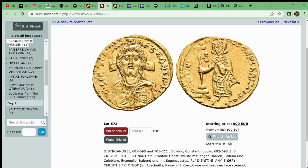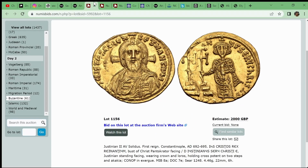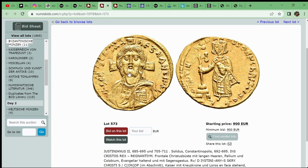I would much rather have this coin here with legends off flan and a weak strike with an amazing bust than I would this Heritage coin. Even though it's nicer on paper, it's got more legends, it's got a better grade, air quotes there. I just think it's a worse coin. It doesn't look nice, and I don't care that it's mint state. I would rather have the one that's not mint state and that looks significantly better.